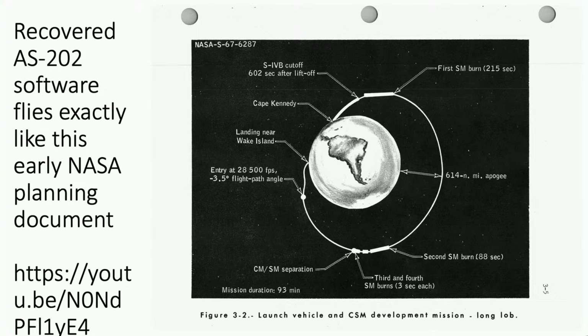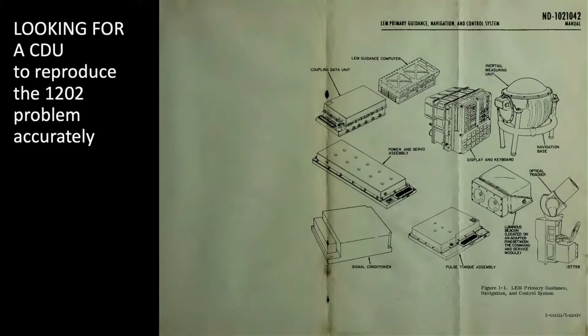And in the simulation, it lands at the right place, but in reality, it did not, because they didn't have quite the right coefficient of drag and whatever for the capsule the first time they did it. So there's still ongoing work.